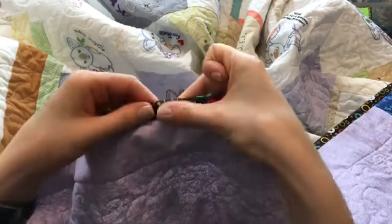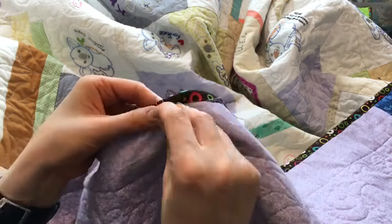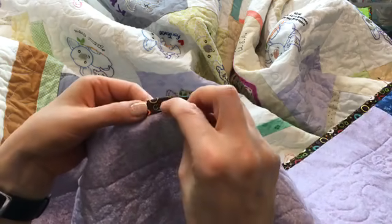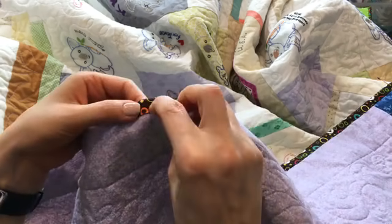Oh, it's a life-changing experience getting the grain off in the right direction. I'm going to definitely pay attention to that from now on, for sure. It does feel pretty smooth going through here.